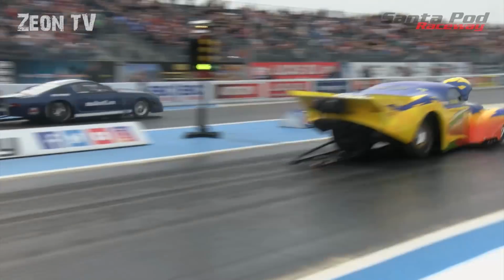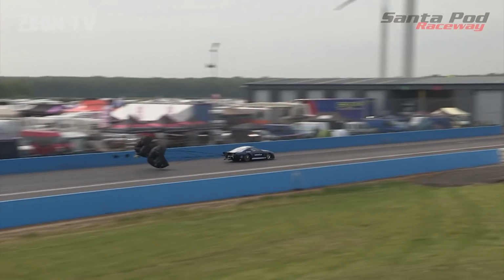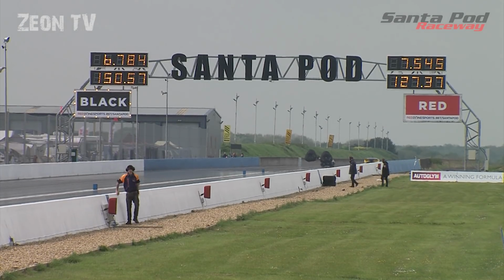Andreas Arnover has been down in the 6.0s before, and it looks like he's going to be taking that one as well, on and off the throttle, but Bobby Wallace was out of it before the finish line. 678 in the black lane takes the win.